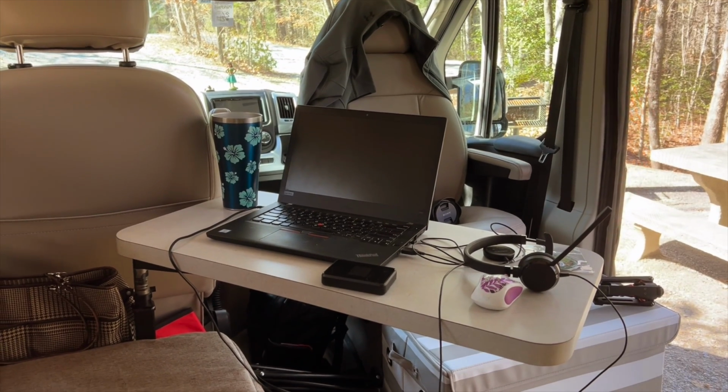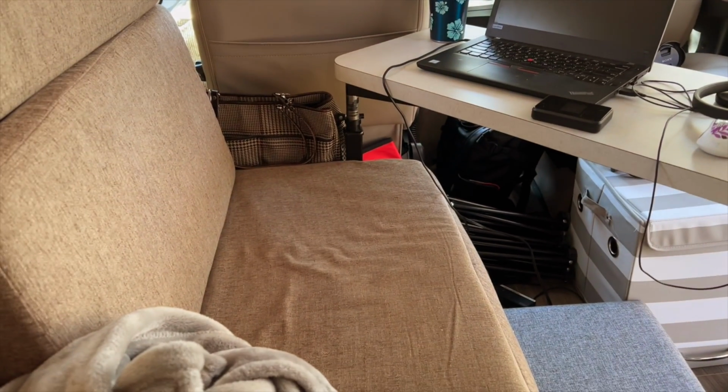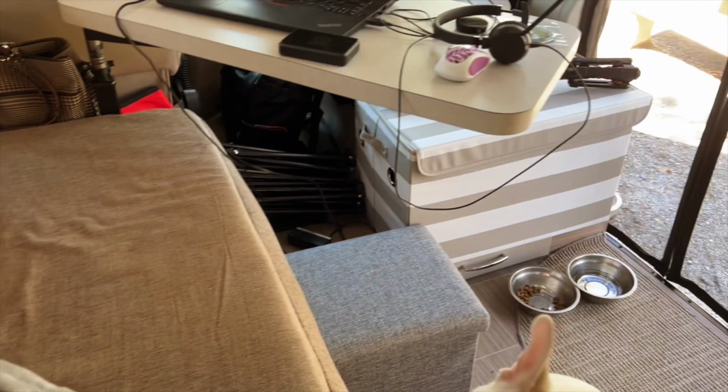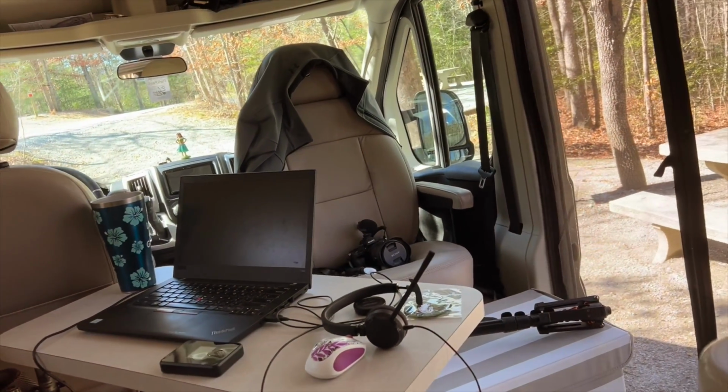So Amy's got a little setup here, working from the van. This little table, she sits there, and she actually pulled the couch out a little bit, the stretch earlier, and then she swaps between that and the captain's chair.